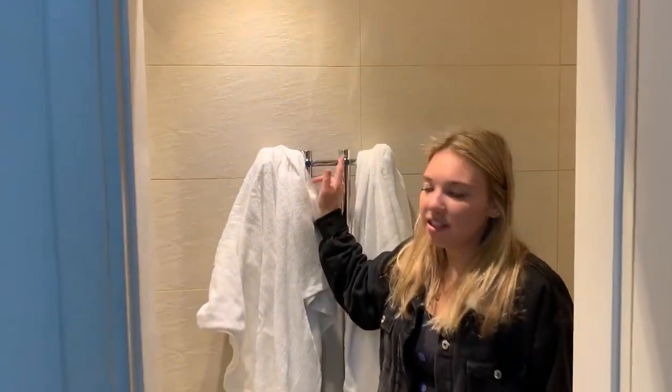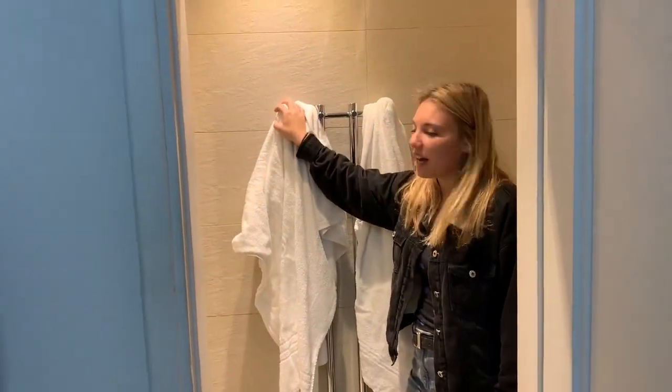Also David loves these. These are these heated towel racks, so your towels are warm when you come out. Every place we've been in Europe so far has had them. I don't know if that's just normal for here. I think it is. It's nice.